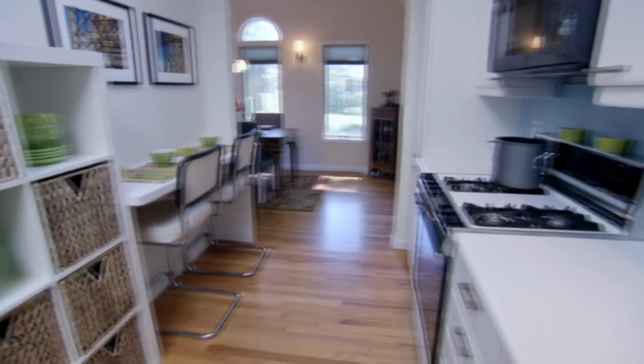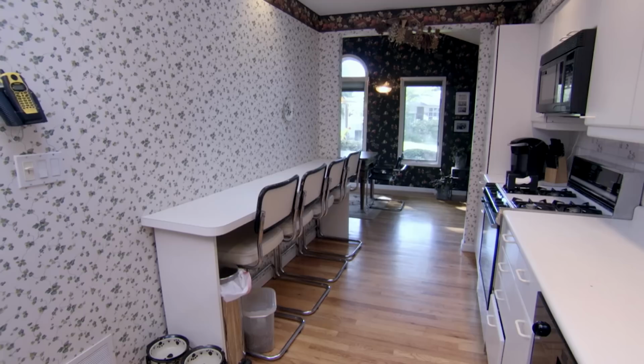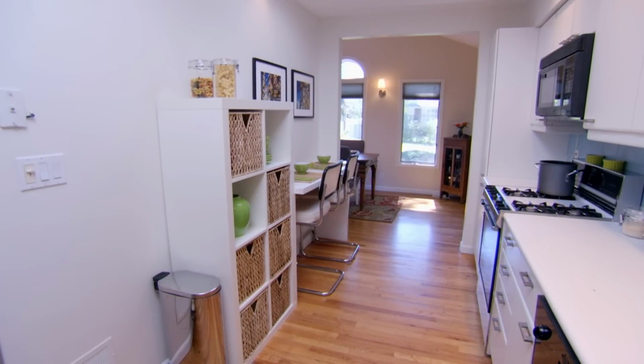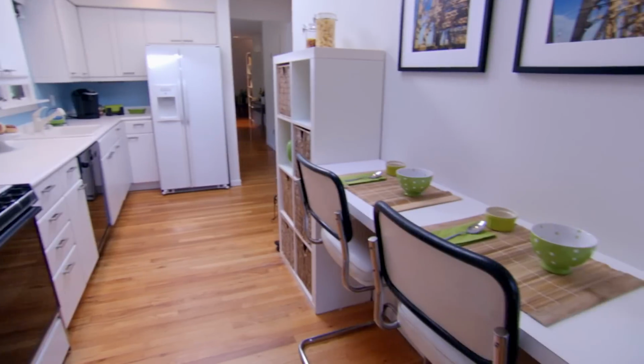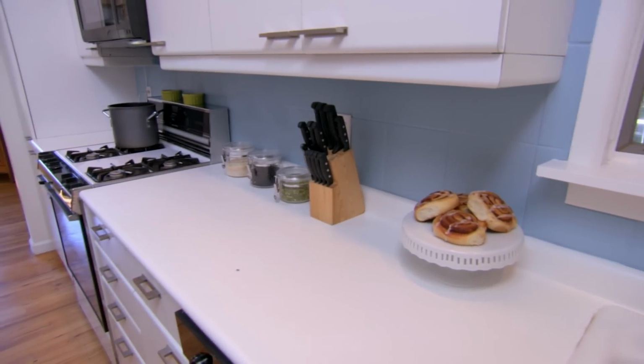Oh my God. I love it. The kitchen was covered in outdated wallpaper. Now it's fresh and new. I think the kitchen now is a bit more young and fun and has colour, but that's not all. The floral wallpaper, I feel like I'm in a different house right now, which is good.